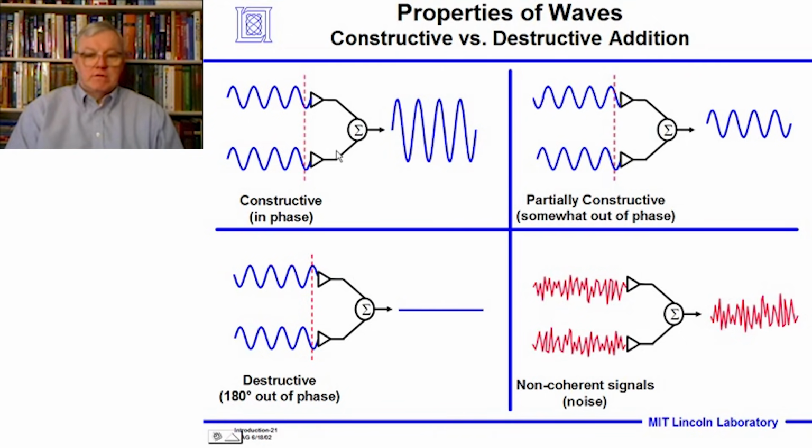In the upper left, we have the constructive addition of two waves. The peak matches the time of the peaks here, and we come out with a wave which is twice the height and the same frequency.